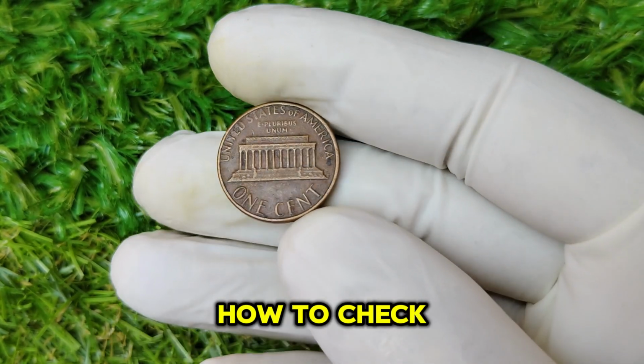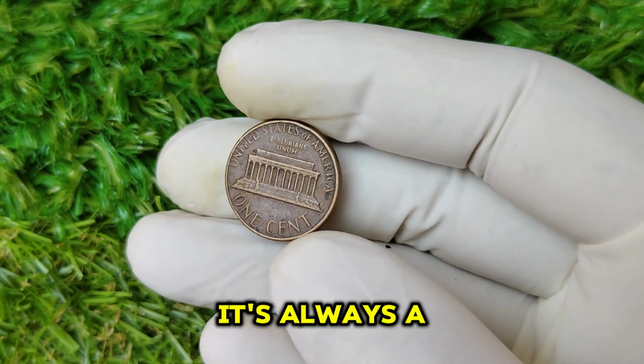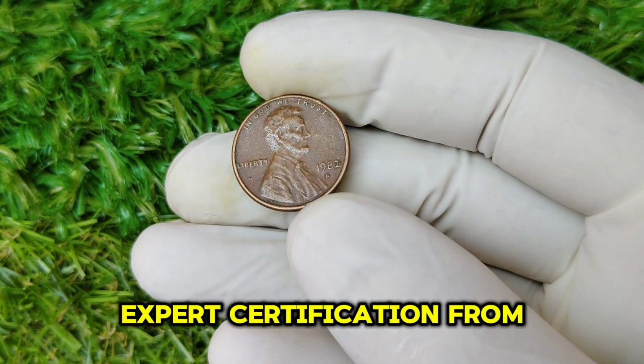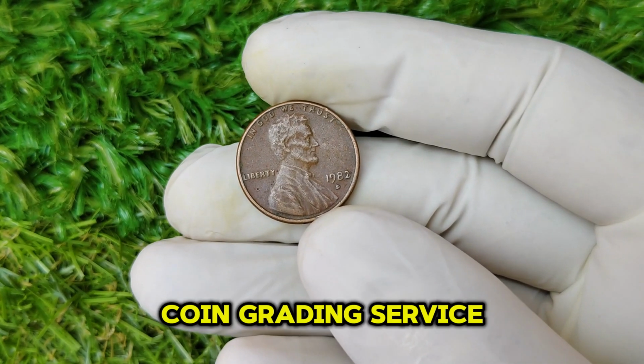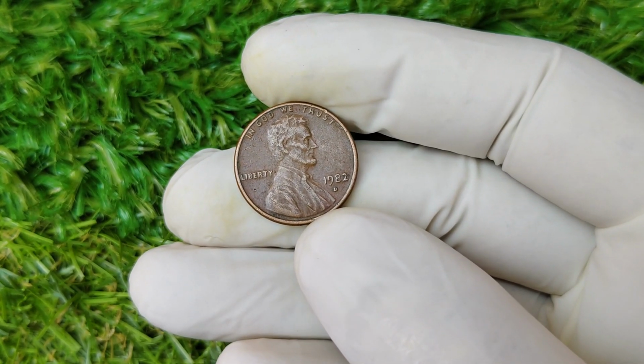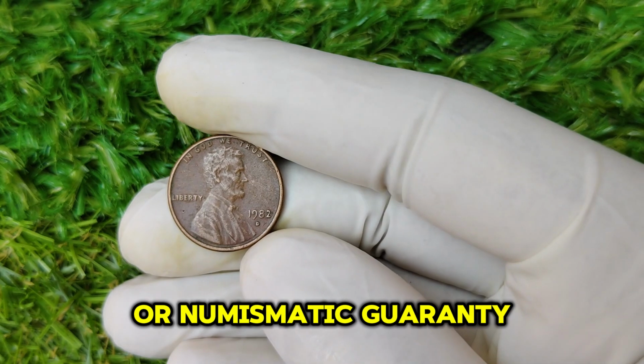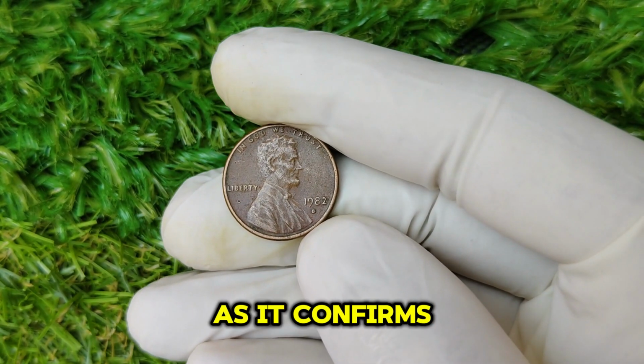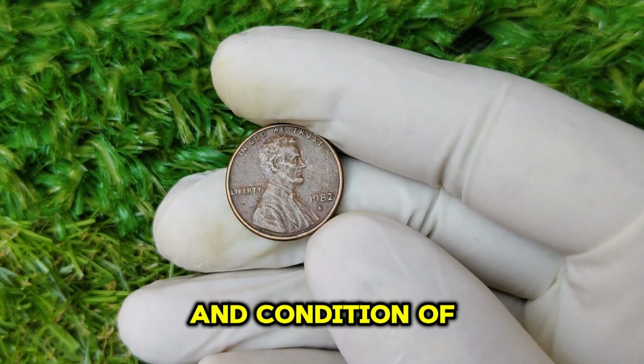If you're wondering how to check the value of your own penny, it's always a good idea to have it professionally graded by a coin expert. Certification from organizations like the Professional Coin Grading Service, PCGS, or Numismatic Guarantee Corporation, NGC, can significantly increase its value, as it confirms the authenticity and condition of the coin.